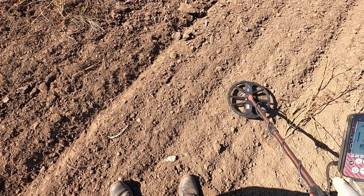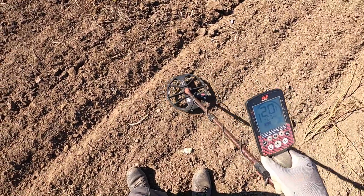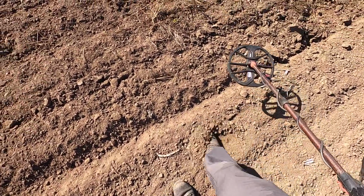Okay, this field's given me the silent treatment. It's time to move on to the next field. First signal in the next field. 20. That's a good signal.